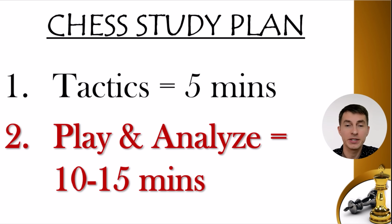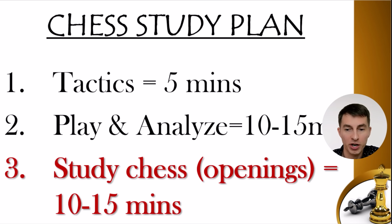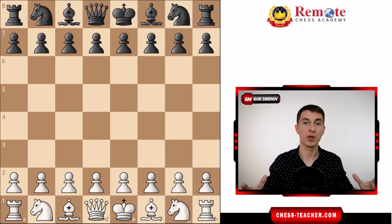Okay, and now time for the final step of your training, which is to study chess. And I've added here in brackets openings, because I'd recommend that you keep first things first, right? If you don't get out of an opening, it doesn't matter how brilliant your endgame skills are. Now, let me share with you one quick example.